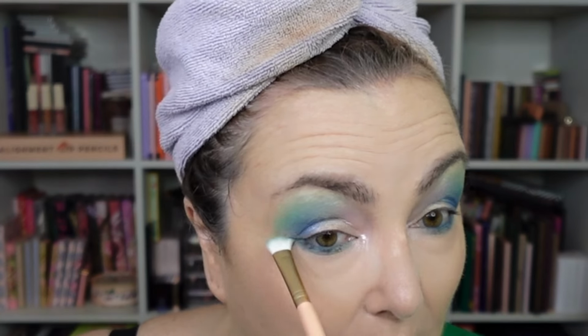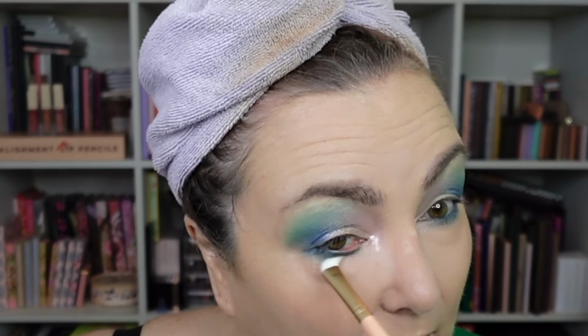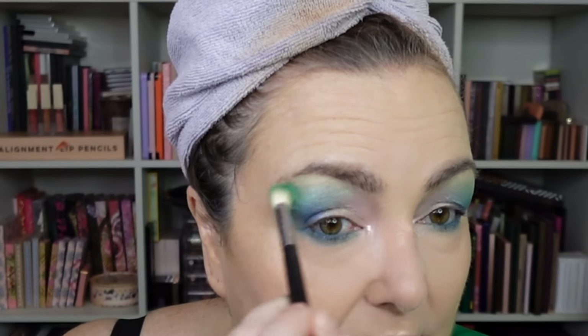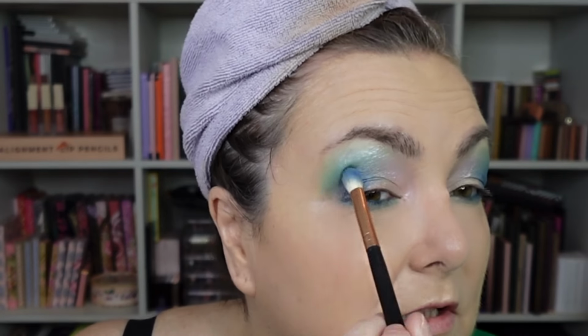Now I'm just going to get a flattish shader brush. It's clean. I'm just going to run across this to blend it out, smoke it out a little bit. Not adding any more product. So no product on this, just going around the edges. And the same with the blue. Just getting that blend in there. So we've got the diffusion between the blue and the green.